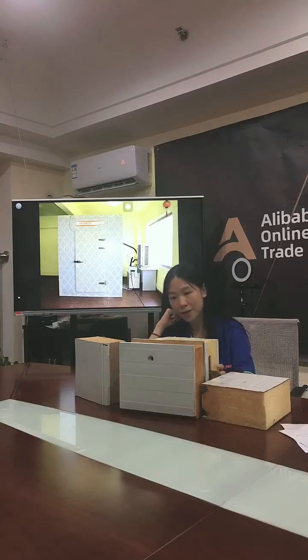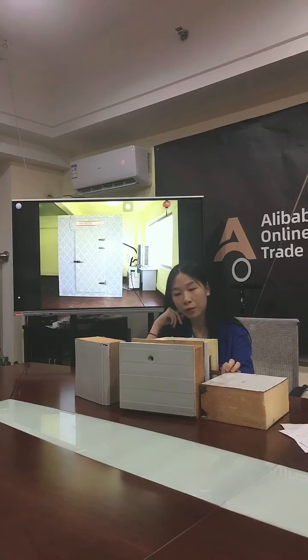And about the thickness of the cold room panel, we have 75 mm, 100 mm, 120 mm, 150 mm, 200 mm, and so on. In general, 75 mm and 100. Sorry.